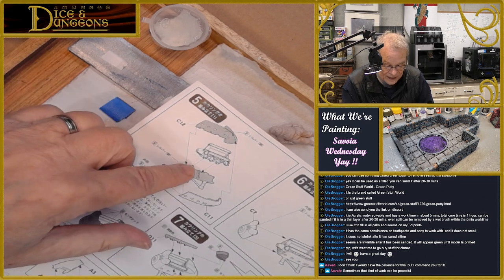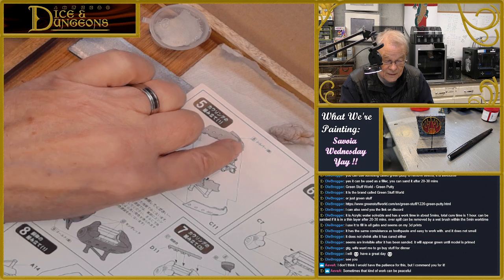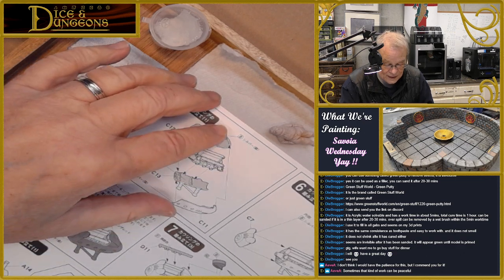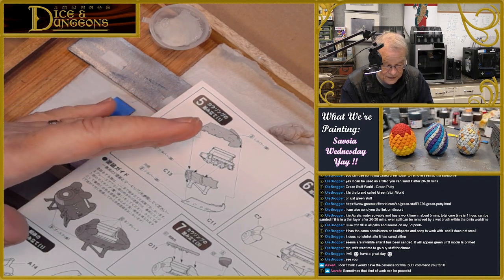Okay, I could prime these pieces before I put them together, but I'm not going to do that because when I put them together, right around here is a seam that shouldn't show. So that's going to need some filler and some sanding. And I like to do that before I prime it, because after I prime it, then I can see if I was successful in making the seam disappear.